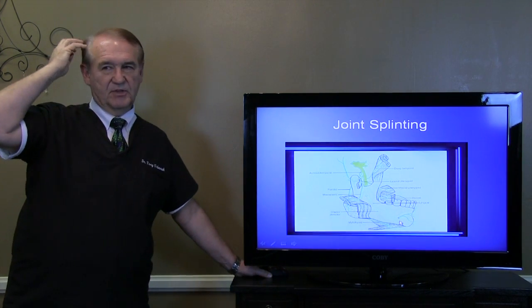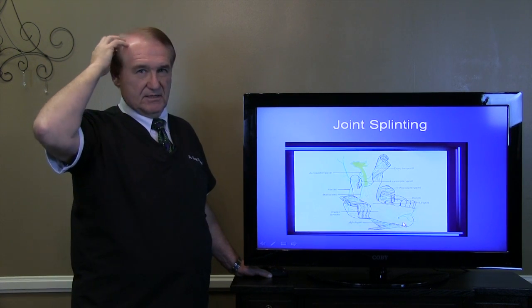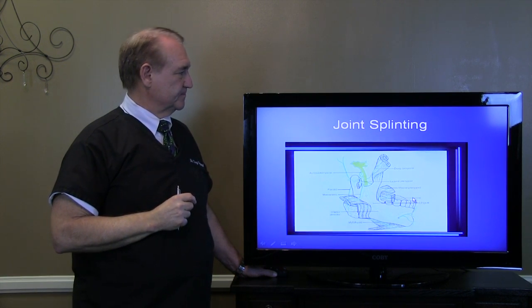They'll point right to the top of the head, and they say, 3 times a day I get a headache right to the top of my head. And that's the temporomandibular joint headache, extremely common.